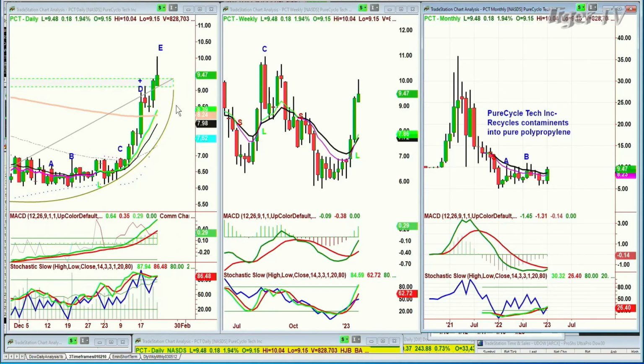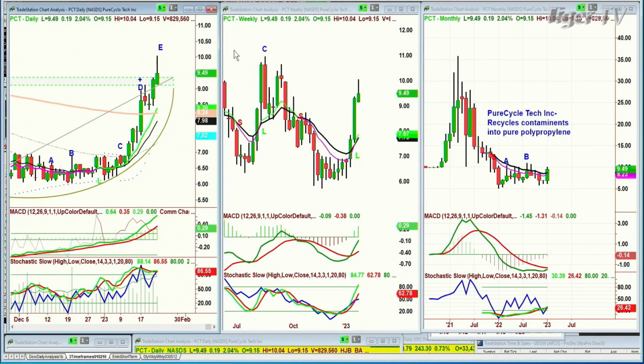It's a recycler, so I like it. It's in a leg E. It's a little overextended right now in the short term. It's at 947. I think the 890 to 870 area is probably good support, and that's where I would look at it.